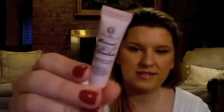So this is the Too Faced Primed and Poreless. It's a pretty good size sample. Normally when I get samples like this, it lasts me for a few months, because I switch them out with my other primers. And these are about the same size as a sample that you would get from Sephora as one of their 100-point perks. That's about the same size as this.